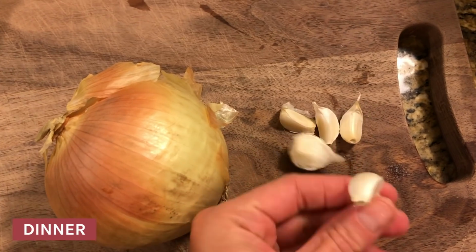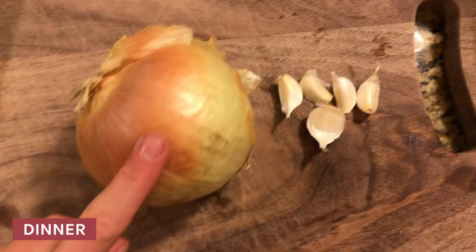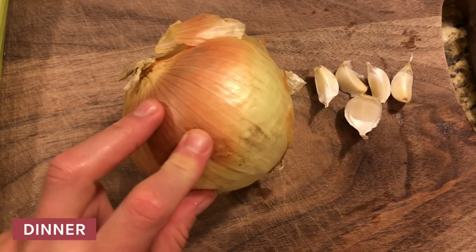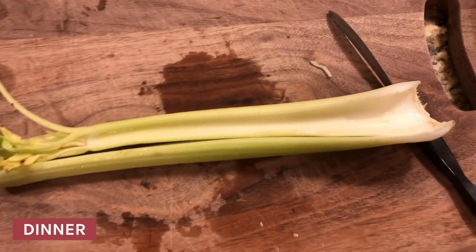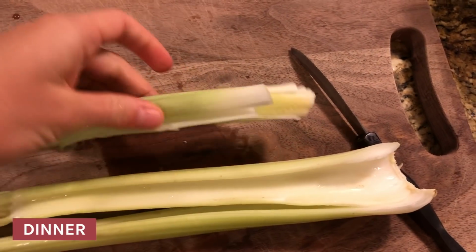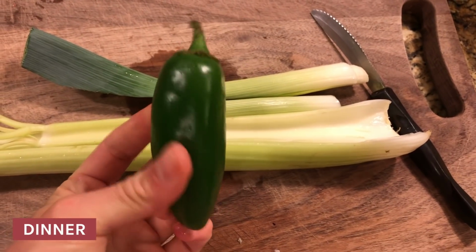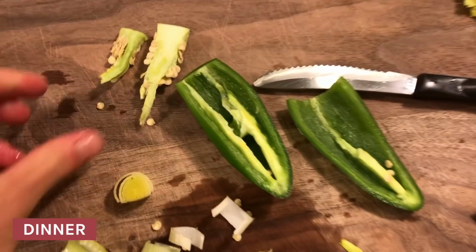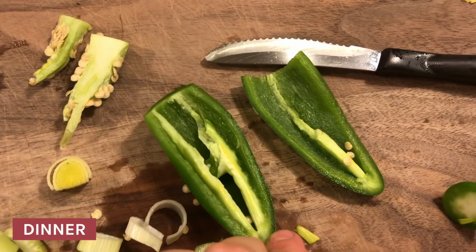So I'm using, these are really tiny cloves, so I'm gonna use 5, but use like 3 to 5. And then I'm gonna chop up a little bit of onion. I'll probably use like a fifth of this. And then while the garlic and onion are sauteing, I'm gonna chop up 2 sticks of celery, like a third of a leek, and then this jalapeno pepper. So I took the center of the seeds out of the jalapeno so it's not crazy spicy.